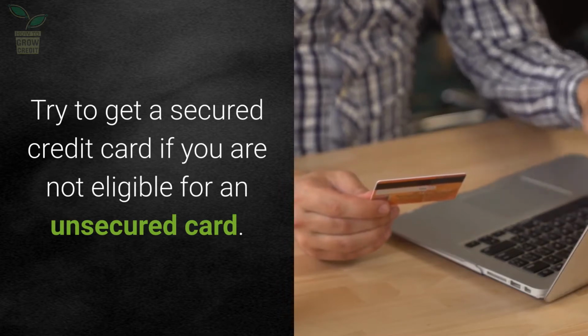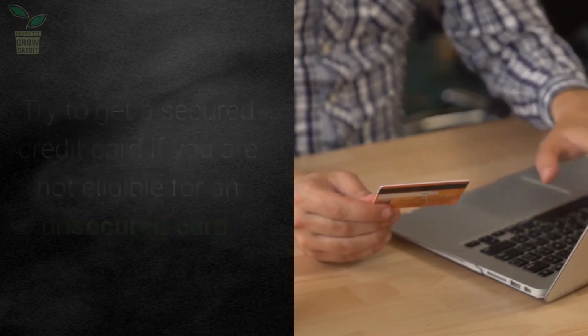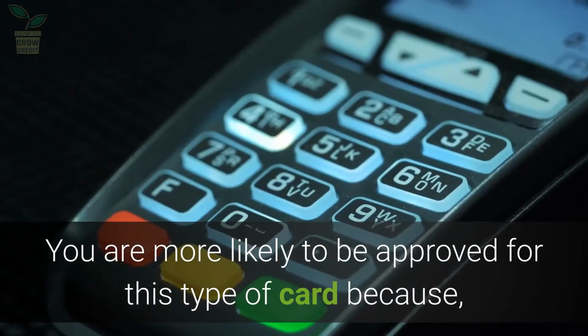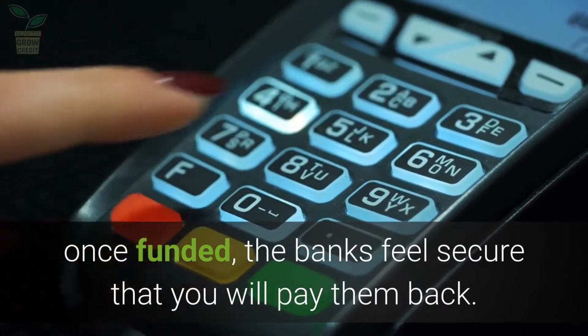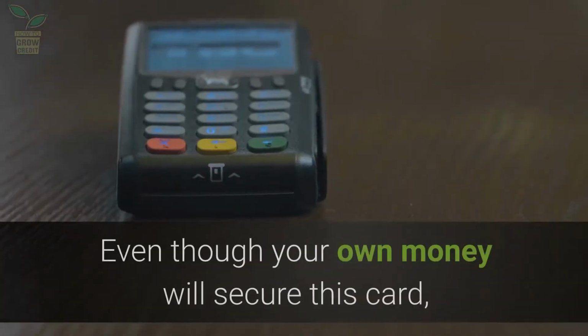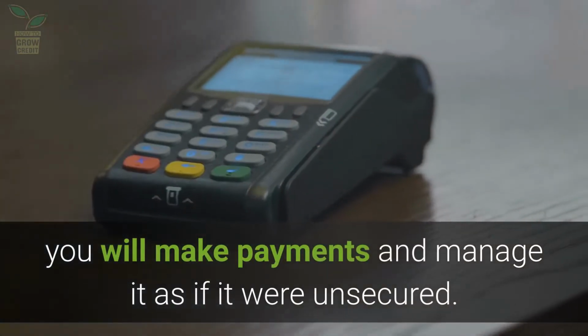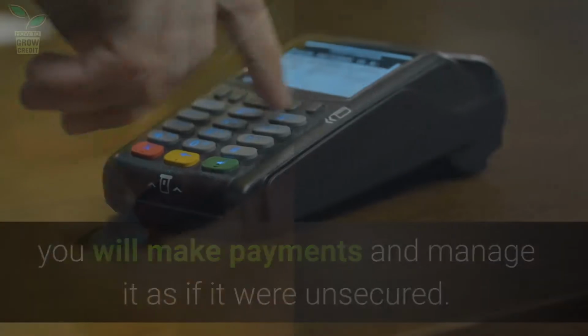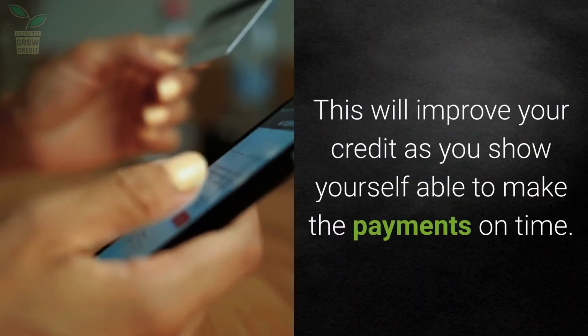Try to get a secured credit card if you are not eligible for an unsecured card. This will help you fix your credit. You are more likely to be approved for this type of card because, once funded, the banks feel secure that you will pay them back. Even though your own money will secure this card, you will make payments and manage it as if it were unsecured. This will improve your credit as you show yourself able to make the payments on time.